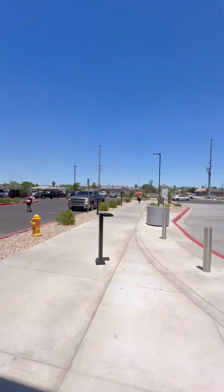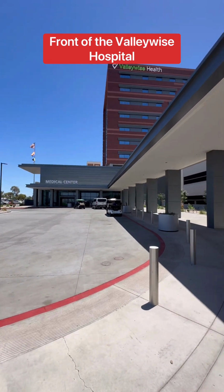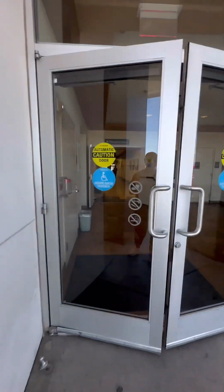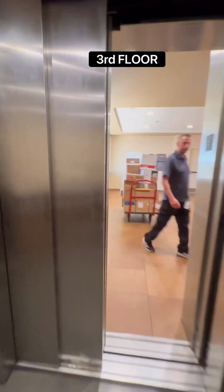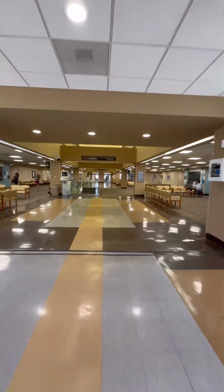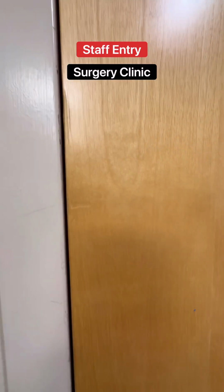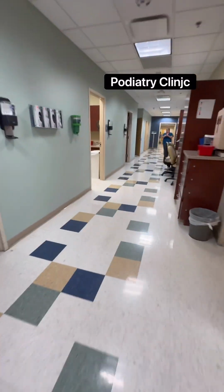There is the front of the new Valleywise Hospital. And this is the Comprehensive Health Center. The surgery clinic is on the 3rd floor. And as you turn right, you will have multiple entrances available. We prefer to go through the SAF entrance, which is the first door. And as we go in, the podiatry clinic is going to be on the right side.